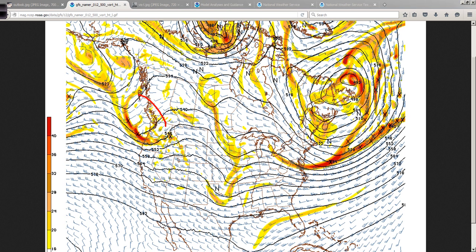So this represents the energy that's going to come in, dive in across the south, carve off quite an impressive cutoff low, and then exit the coast with an accompanying surface low, and the end result will more than likely be a very memorable, high impact, and dangerous storm.